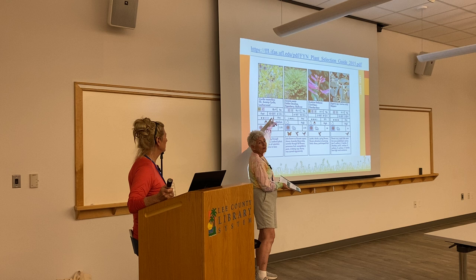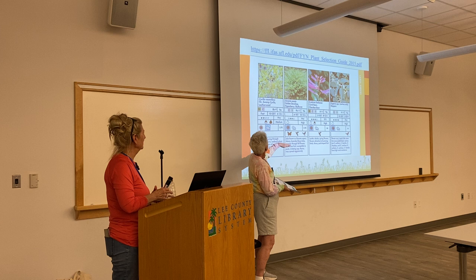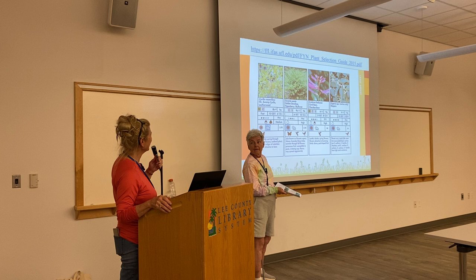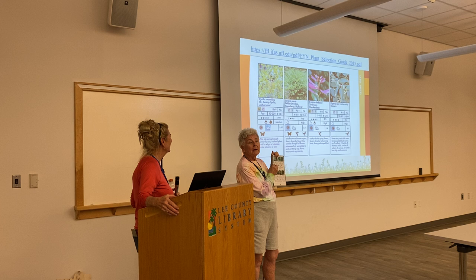What kind of water it needs? Oh, this will tolerate some dry or wet, and this one likes wet. Likes a lot of sun or some sun. It has the name Swamp in it, so it probably likes a lot of water. Swamp, so that's a hint. And then it says what it does. Every one of these plants in this book has this information, so you don't have to memorize these things.